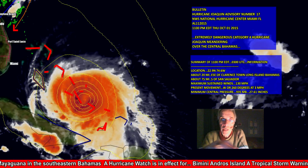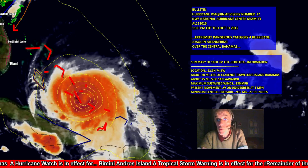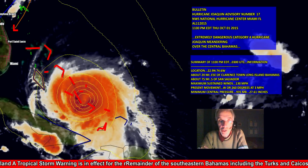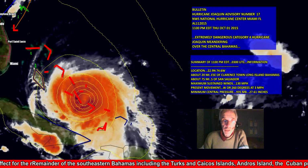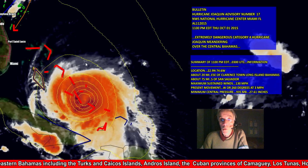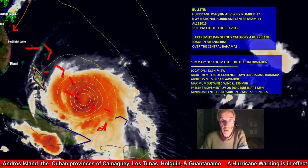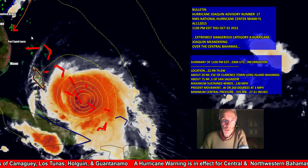Hurricane force winds extend out approximately 50 or so miles in all directions from the center, and winds of tropical storm force, that's winds of 35 miles per hour or more, extend out approximately 185 miles in all directions. We do have, as you can see on the map, hurricane warnings up for all of the Bahamas, central and northwest Bahamas, a tropical storm warning for the southeast Bahamas and the Turks and Caicos, and a tropical storm warning has also been issued for southeastern Cuban provinces through tomorrow morning as Joaquin works its way through the Bahamas.